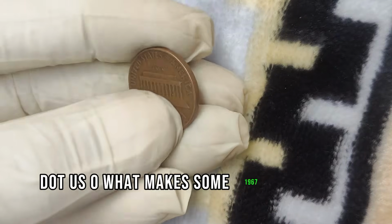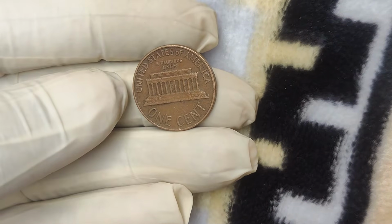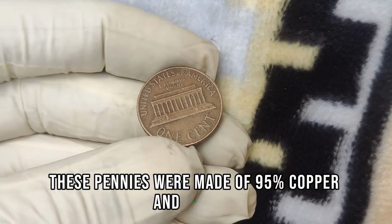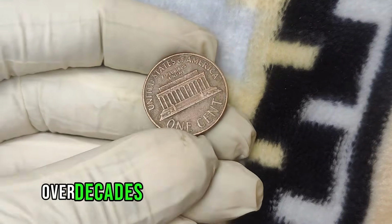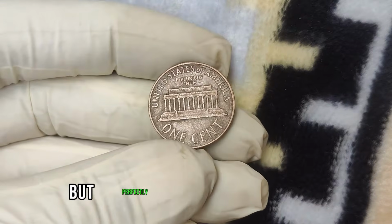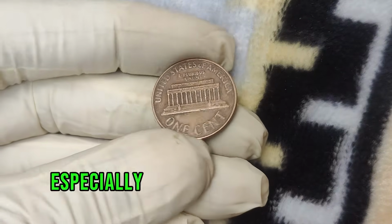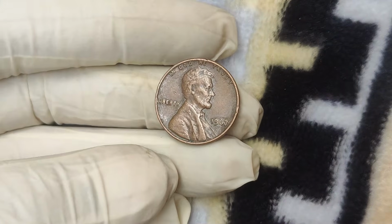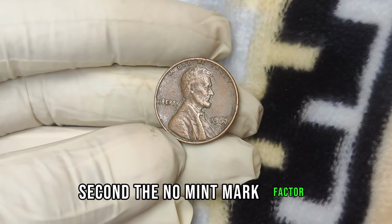So what makes some 1967 pennies so valuable? First, composition. These pennies were made of 95% copper and 5% zinc. Over decades, many corroded or were lost, but perfectly preserved examples, especially those with unique minting errors, are almost impossible to find. Second, the no mint mark factor.